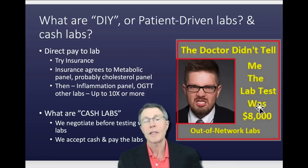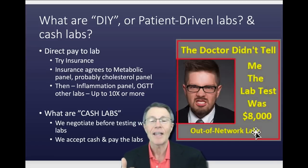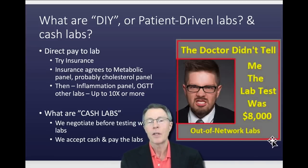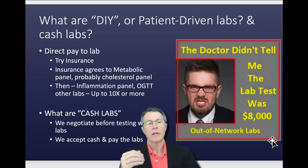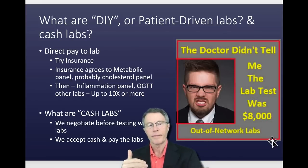The doctor didn't tell me the lab cost was $8,000. Now, I've not had anybody come back and say the labs were that much. I just got that picture off the internet. But here's what happens. When labs negotiate with an insurance company up front, they are very, very reasonable because there's huge volume with the insurance company.